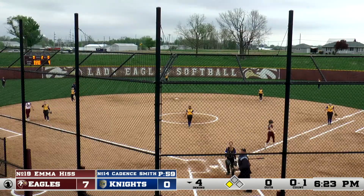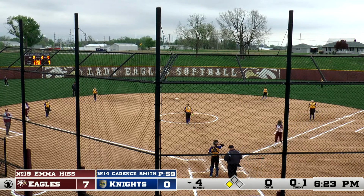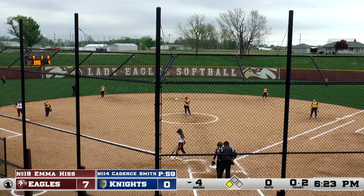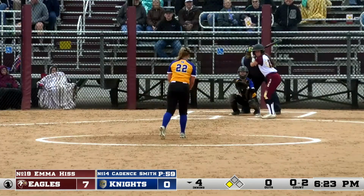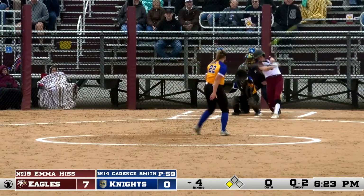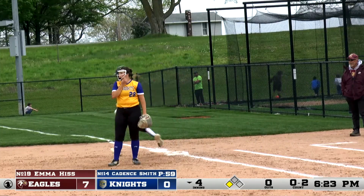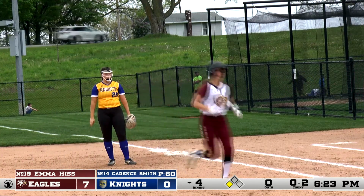That one fouled over the backstop into the bleachers. Somebody able to catch it. Excuse me. Count 0-2 now. Drilled foul. Way deep on the left side, drilled foul. Count stays 0-2.